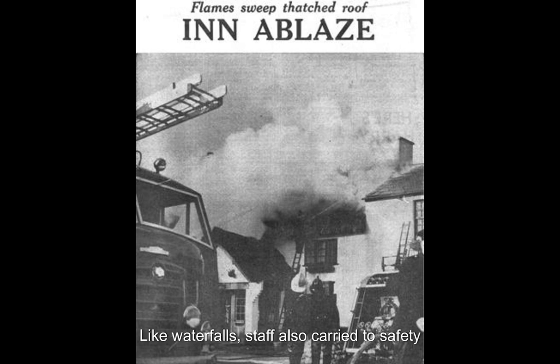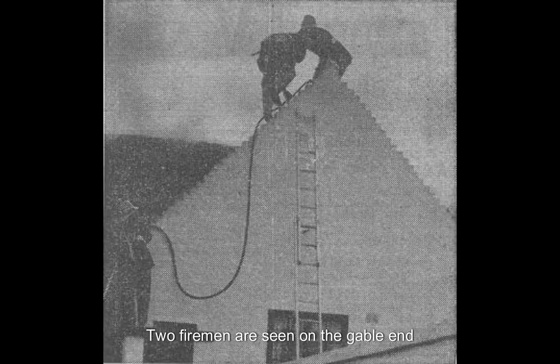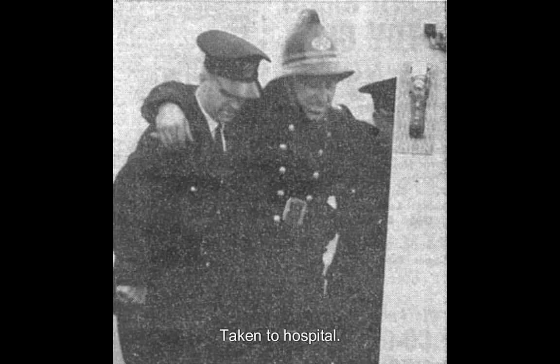Like waterfall, staff also carried to safety bar stocks and furnishings from the downstairs bar and living accommodation. Fireman falls. Two firemen are seen on the gable end before one of them, Sub-Officer John Haydock, fell as brickwork gave way under him. To hospital. Sub-Officer Haydock is helped into the ambulance which was called for him after his fall.